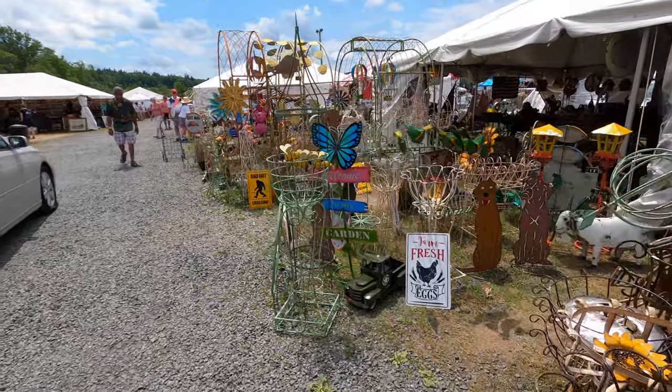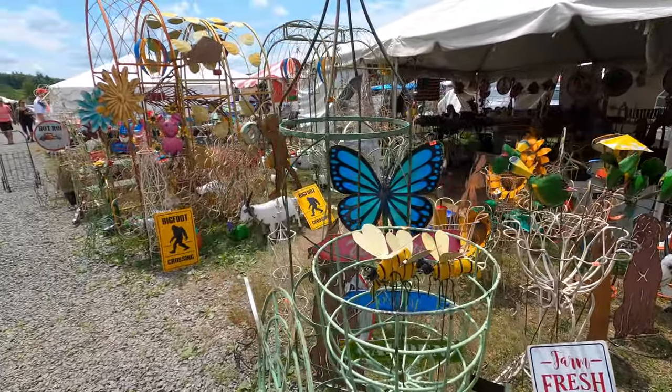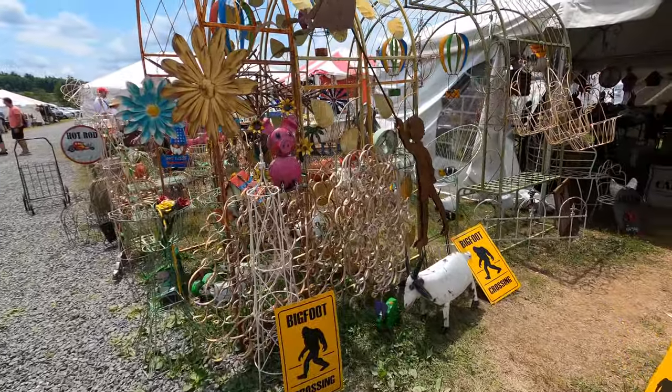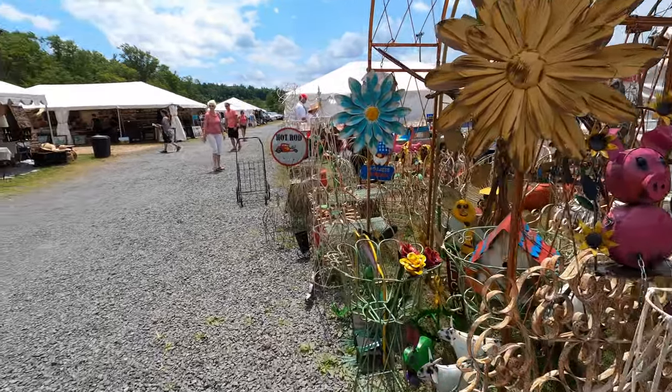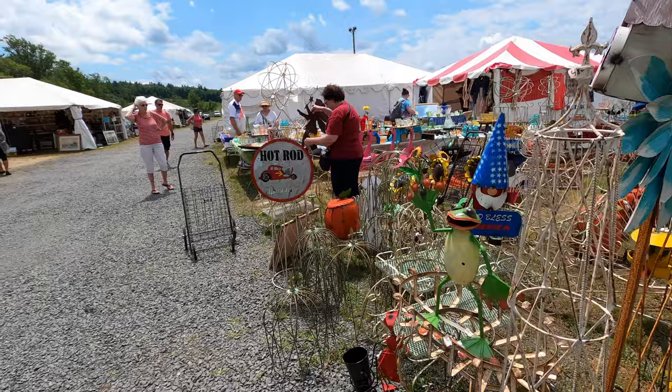This vendor here always has these great lawn ornaments. A lot of them are the same from show to show, but there'll often be something completely different too. And I definitely would pick one of these up someday if I ever get a lawn. I think that's the key. Need a lawn for a lawn ornament.